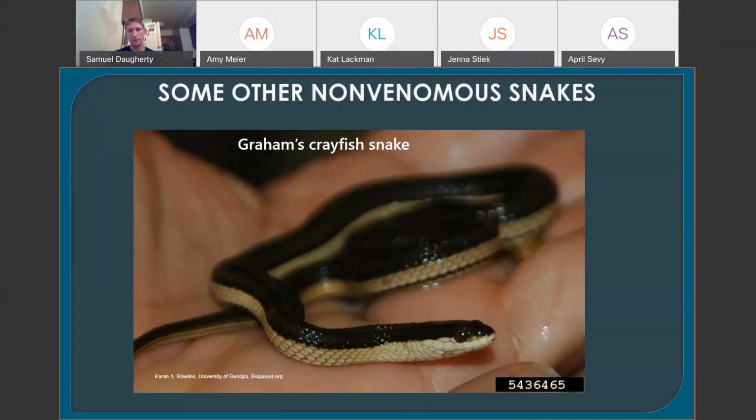And then there's the Graham's crayfish snake, which is actually a crayfish specialist. As you saw in the picture before, they actually eat crayfish, which is pretty weird. Mostly they go after freshly molted crayfish that still have a soft exoskeleton.